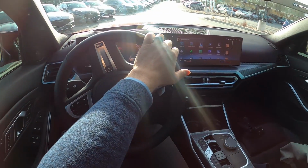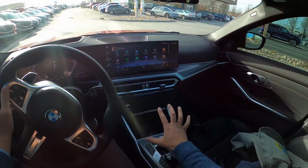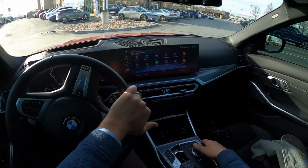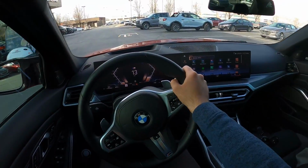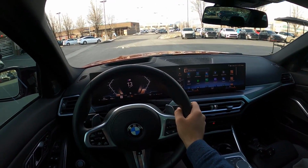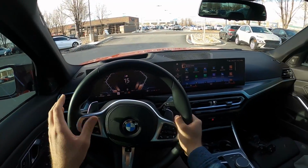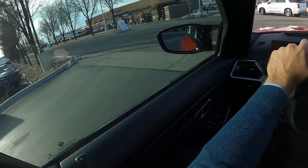Okay, so setting off in the 3 Series, I will say with the performance exhaust from BMW, from the factory that this has, it sounds pretty crazy. It's pretty obnoxious, to be honest, which I like. I think that's definitely a good thing. But I'm surprised at how similar these cars drive, honestly. It's shocking how similar they drive.